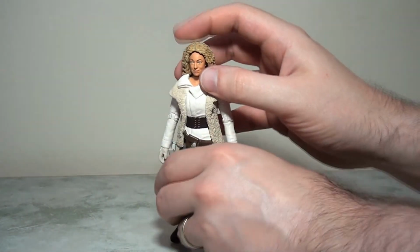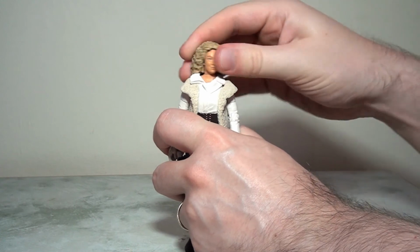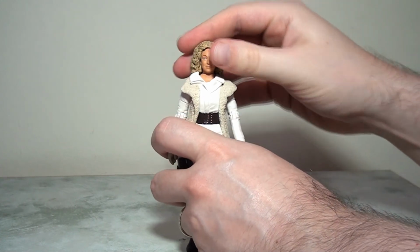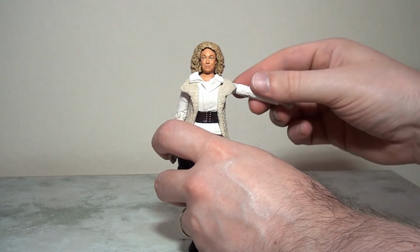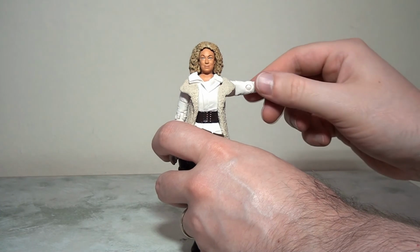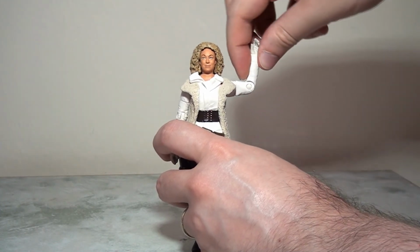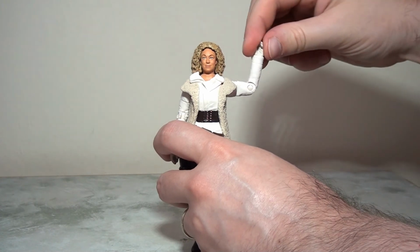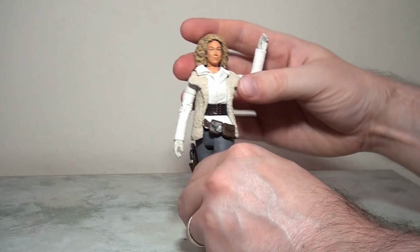Now, in terms of articulation, River Song fares really quite well for a figure in this range. She can swivel her head from side to side, it can go right the way around if you wanted to. There's not really much hindrance from the collar or the hairpiece, which is really good. She has that wonderful ball-jointed shoulder piece that not all these figures got, so she was fortunate to get that, so her arms can extend outwards to the side, which is fantastic. She has the bicep swivel, and she has the single-jointed elbow, and of course her wrist can swivel as well.